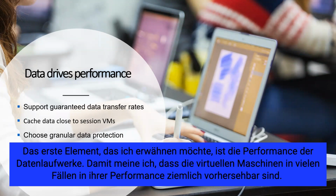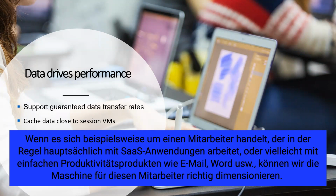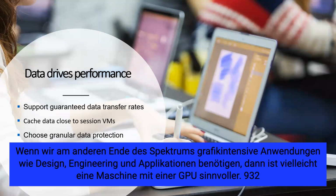So the first element I'd touch on is data drives performance. And by this, I mean that in a lot of cases, the virtual machines are pretty predictable in their performance. The session servers that host the virtual desktops typically are something we can size up and down in the public clouds with a lot of variability and a lot of choice when we try to match different use cases. So for instance, if it's a worker that works primarily with SaaS applications, or maybe has lightweight office productivity products, email, Word, that type of thing, we can size the machine correctly for them.